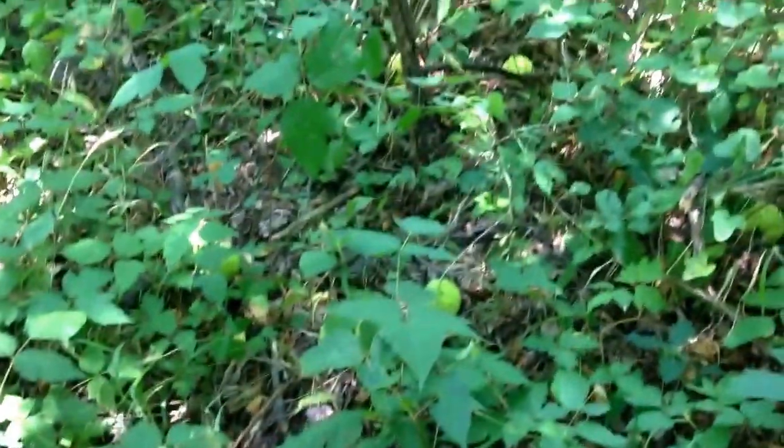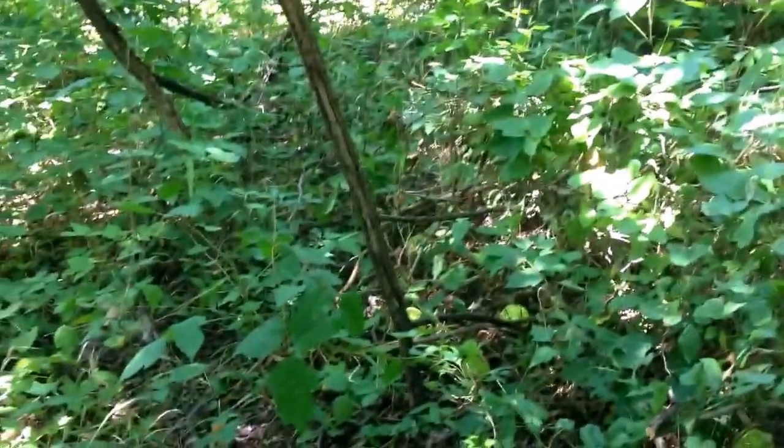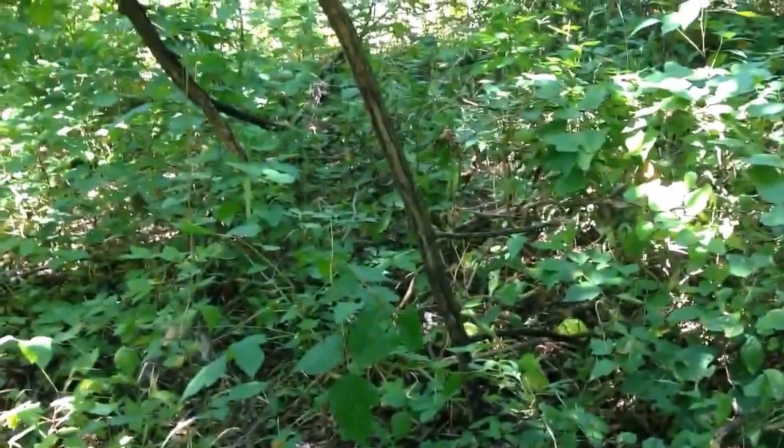This isn't that bad. Oh, look at that! All those, what are those, crab apples? I don't know. I forget the name of them. I get those and the other one confused. My mom always called them horse apples.